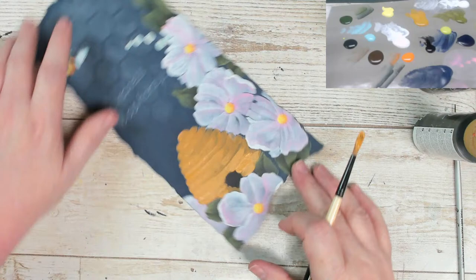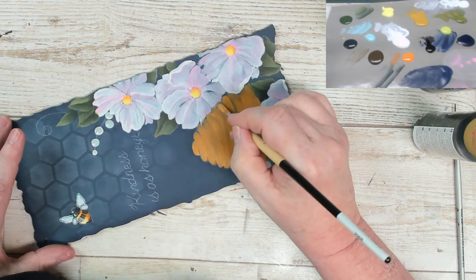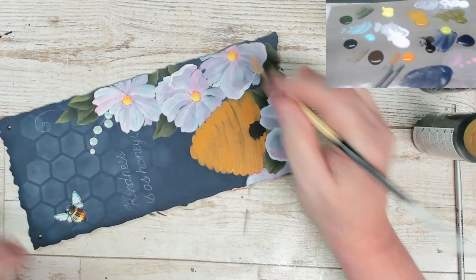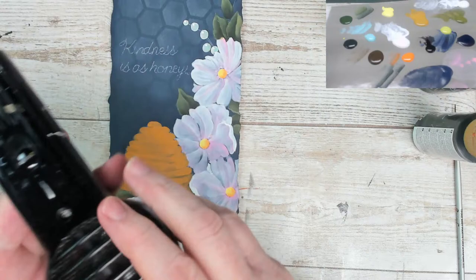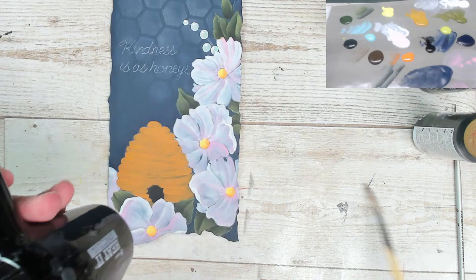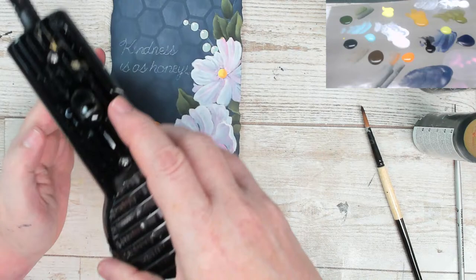And again, you don't have to be too fussy with it. We're going to be layering in a bunch of other colors. I just want to get a little more of a clean edge, I think, is what I was looking for. So I've got salted caramel, and I'm going to dry that. We're going to make this work for us. This little bee skep is an easy paint.